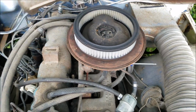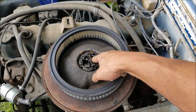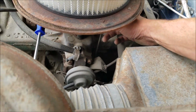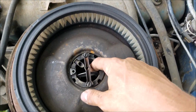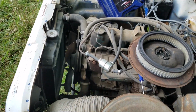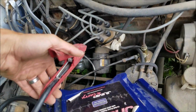Well, at least there's no animals under here. Fairly fresh air filter. Is the carburetor linkage seized? Nope. So that's good. In theory, it should have the potential to run. The biggest question now is just getting the crank to turn over. Not very encouraging. I think I'm going to try one more thing here.